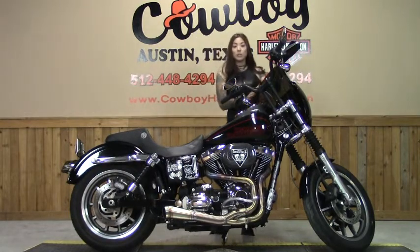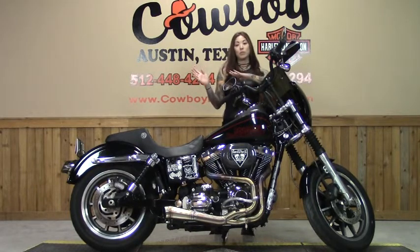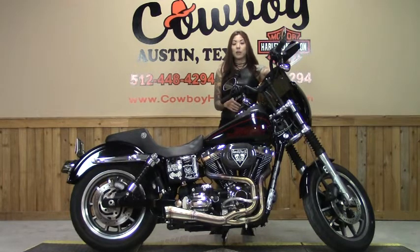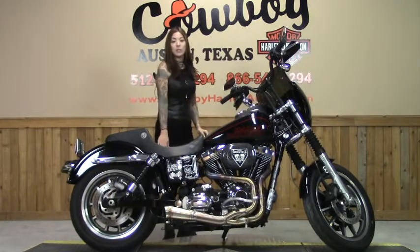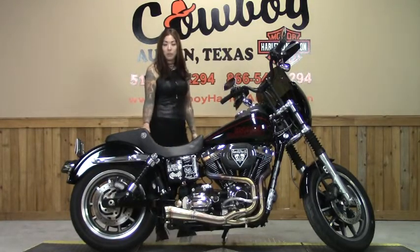This is my Conley's T-Sport fairing. It moves the wind up and over my body for a more comfortable ride. I've got these hand guards here that protect against rock and debris. I've got this Daymaker headlight that's great for night riding. And my Lucky Dave seat has gel padding and back support.